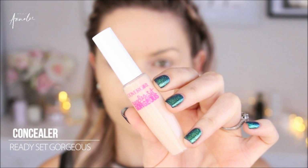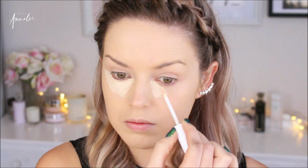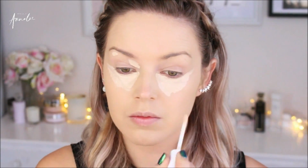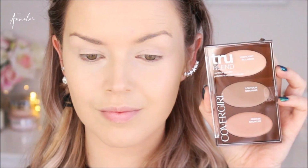So to highlight and conceal under my eyes, I'm going to be using the Ready Set Gorgeous concealer, and I'm just going to be placing little triangular shapes underneath my eyes just to really brighten and shape that area. I really like this concealer because it's not like a full coverage one. I would say it's just a nice light to medium coverage, and that way you don't get a really heavy look. And I've just blended it all in with a wet beauty blender.